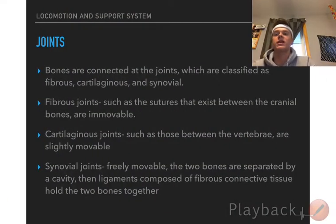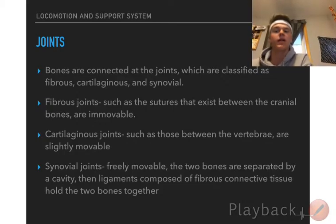So, joints. Bones are connected at the joints, which are classified as fibrous, cartilaginous, and synovial. Fibrous joints, such as sutures that exist between the cranial bones, are immovable. Cartilaginous joints, such as those between the vertebrae, are slightly movable. Synovial joints are freely movable, but the two bones are separated by a cavity. Ligaments composed of fibrous tissue hold the bones together.